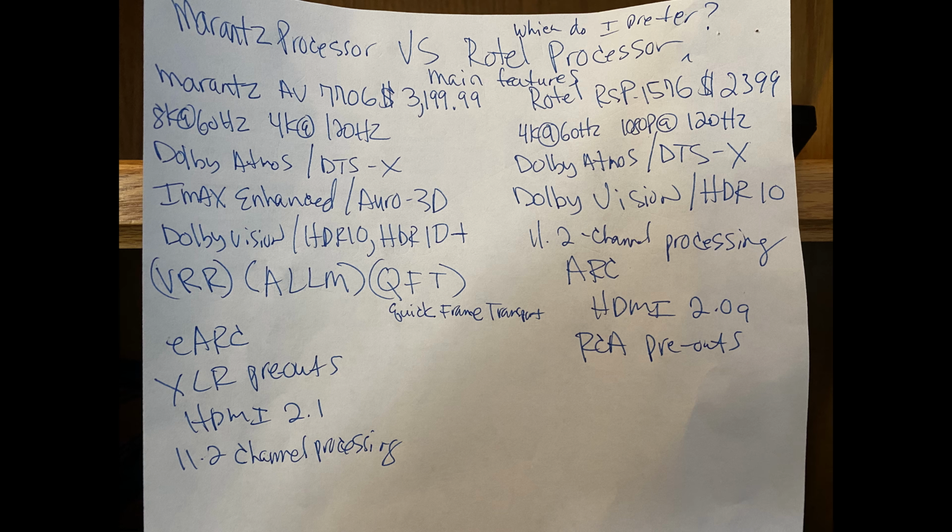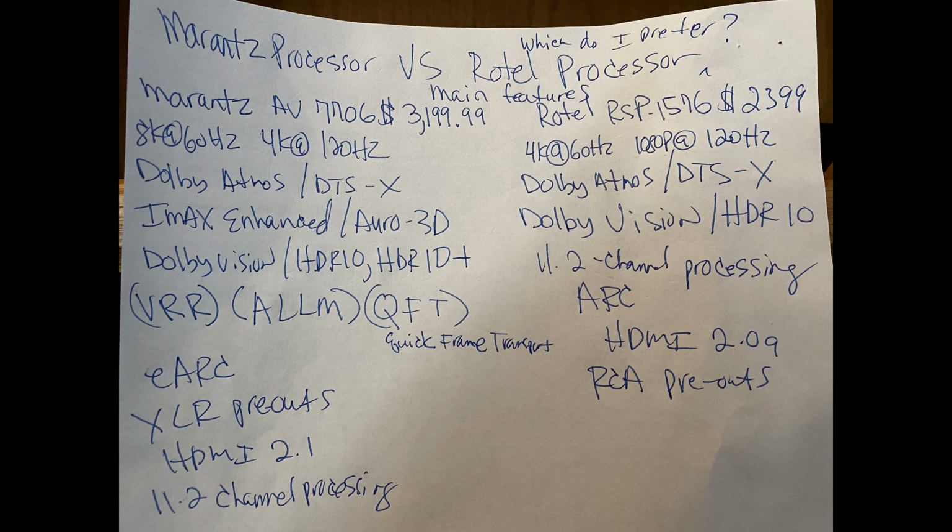But before I give you guys my take, let me go over some features quickly. The Marantz AV7706 retails roughly right now at $3,199. 8K at 60 Hz, 4K 120 Hz, Dolby Atmos, DTS:X, IMAX Enhanced, Dolby Vision, HDR10, HDR10+, HLG, VRR, which is your variable refresh rate, ALLM, which is your auto low latency mode, QFT, quick frame transport, eARC, which is your enhanced audio return channel, XLR pre-outs, which is your balanced connection. It's got one in and out HDMI 2.1 port. The rest of the HDMI ports are 2.0a.